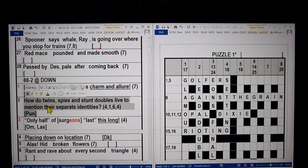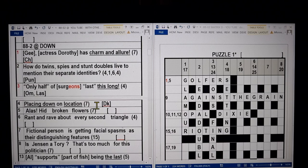Righto, there it is. Twin spies and stunt doubles. And, of course, it was a pun. I didn't even say that to you. Geez, I'm falling down, aren't I? There's a question mark, possible pun, which means there's no other flag. You don't see a flag except a question mark. Then, of course, it's a pun. Okay? Right, what else have we got?